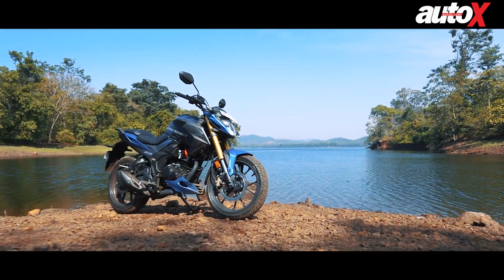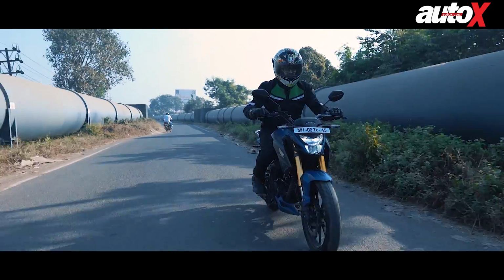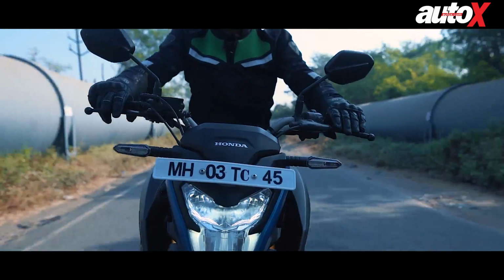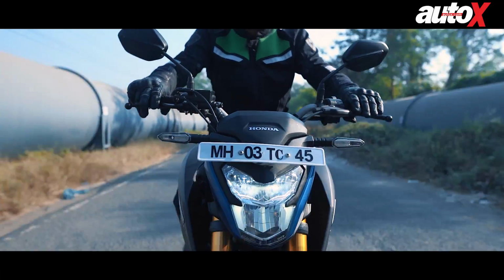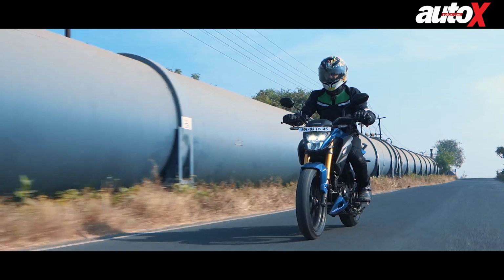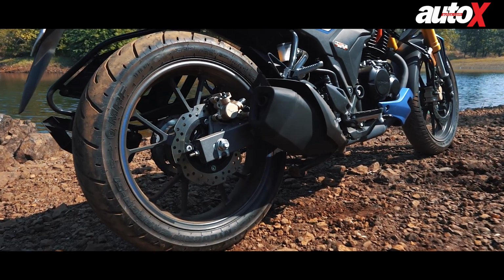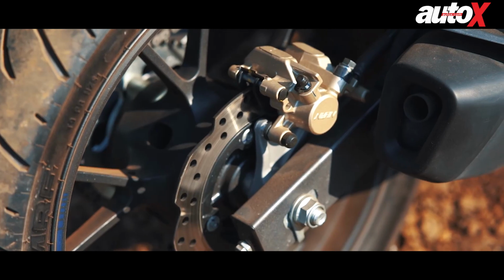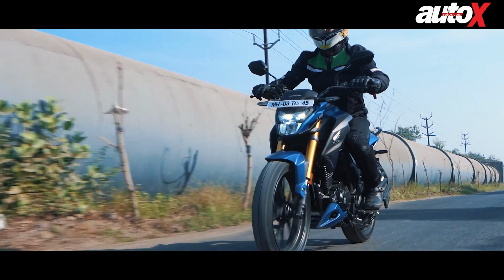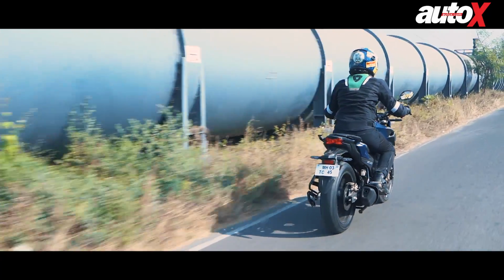One aspect where the Hornet 2.0 really needs some improvement is in the braking department. The front brake lacks initial bite and only feels adequately effective when you pull the lever hard. While it is something you can come to terms with, it can sometimes lead to a bit of a scare, especially in a sticky situation. The story is similar for the rear brake as well. Honda only offers a single channel ABS on the Hornet 2.0 and that frankly is a bit disappointing, especially considering the price tag it carries.